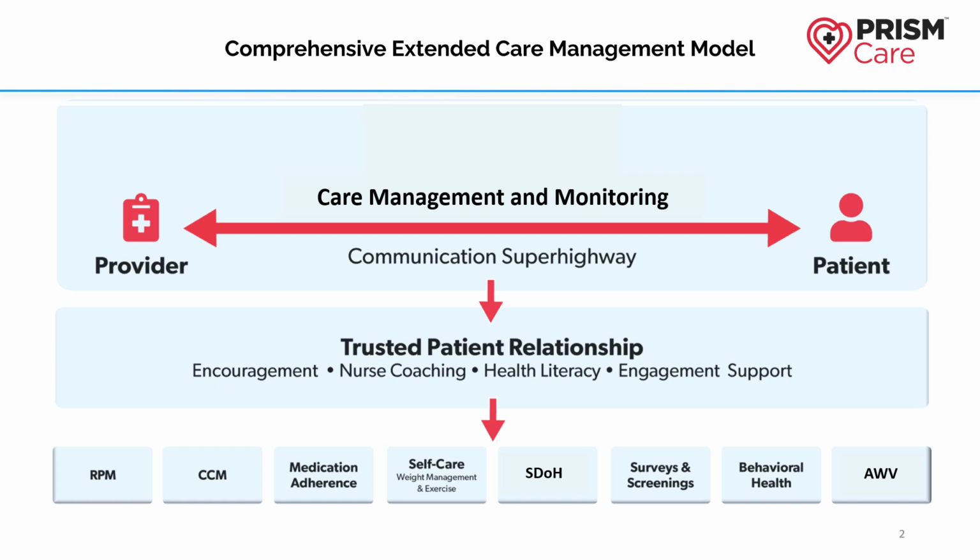Our highly skilled nurses build trusting relationships with each patient to provide encouragement and coaching between the regular office visits. The nursing team can access multiple tools to help in this process, like chronic care management, remote patient monitoring, assistance with behavioral health issues, or identifying other barriers to care. This service allows providers to more effectively manage chronically ill and complicated patients without increasing their workload or hiring additional staff.